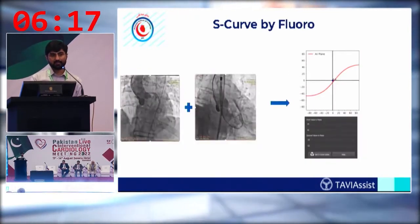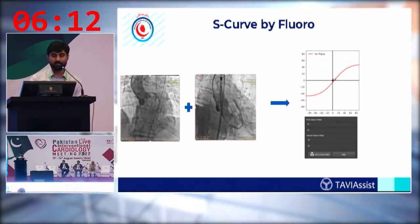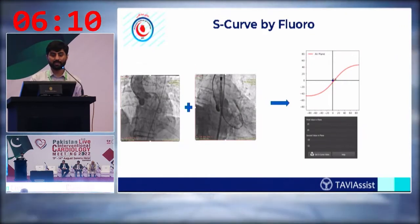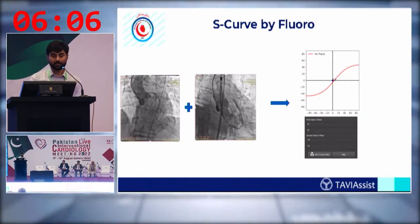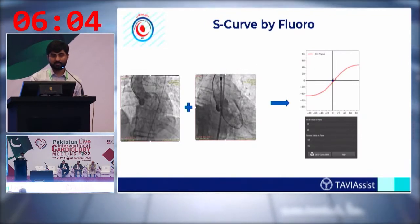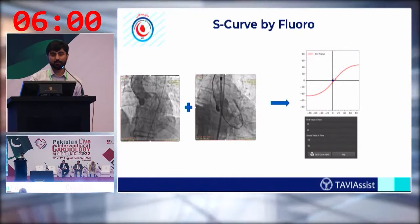And if you don't like this graph because of the positional change or any other reason, you can also make this S-curve on the table using fluoroscopy data. All you need is to just adjust your angles in such a way that you see a single plane. Just with a single click of a button, that Fluoro Tracker will send the position, and our software will make a graph for you.